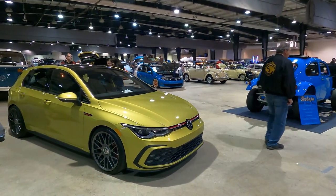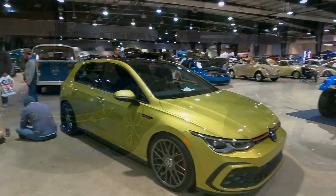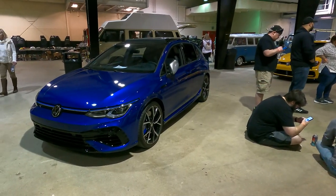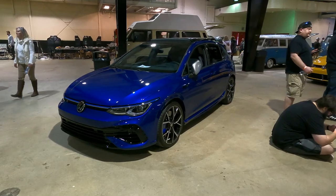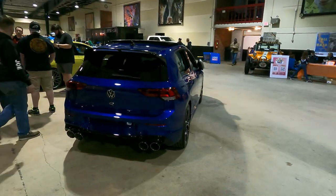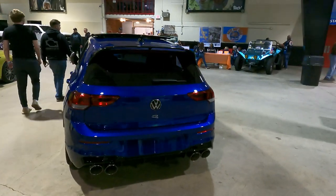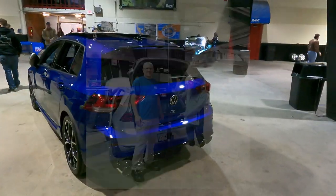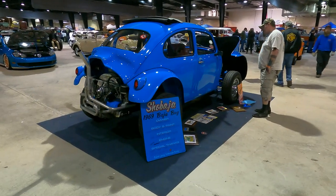And here is Paul from Deutsche Auto Parts. This is his Mark 8 GTI, and here is Charles's Mark 8 Golf R. And here's a look at it from the back. I actually met both of them, and Charles came back and took a look at my car. He was pretty impressed with the setup. He learned a little bit about ham radio and what I do with the car. So it was a pleasure to meet him.